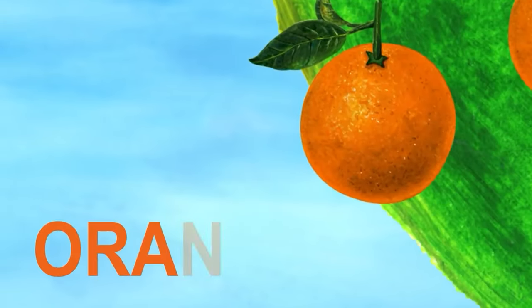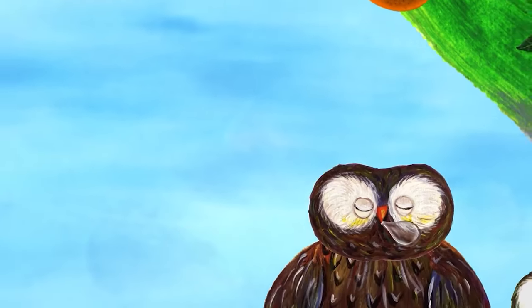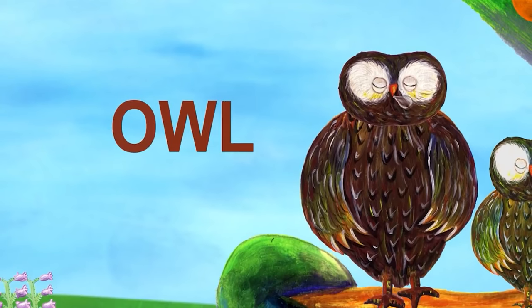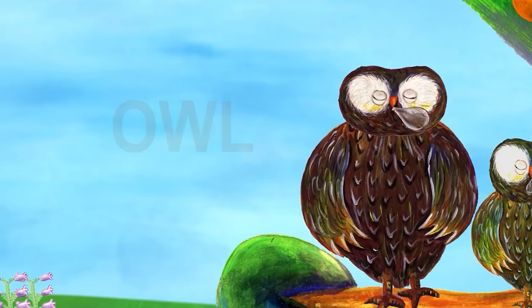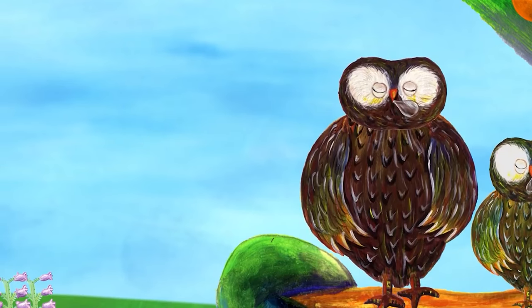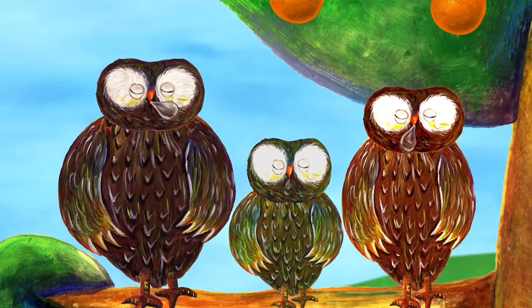The next letter is O. O is for orange. This is an owl. Owl also starts with O. What is the owl doing? It looks like he's sleeping. Actually, the whole owl family is sleeping.